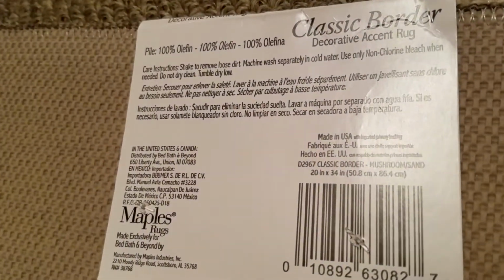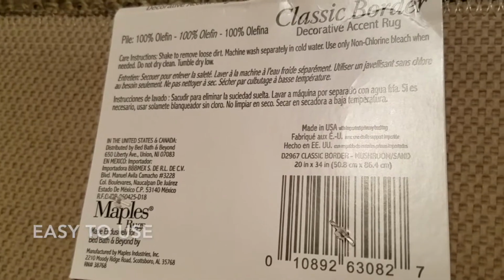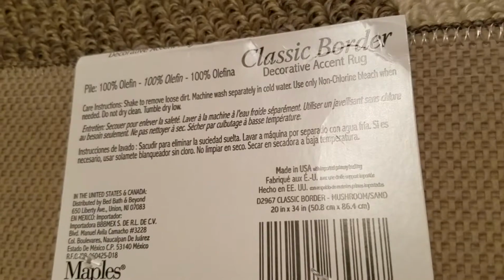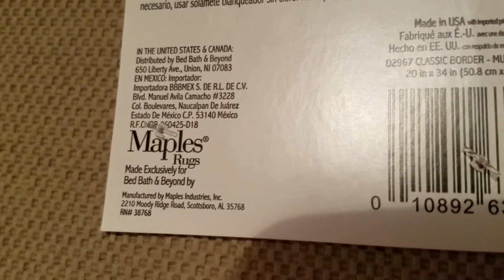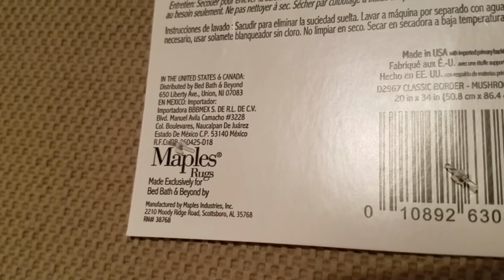So, care instructions: shake to remove loose dirt, machine wash separately in cold water, use only non-chlorine bleach when needed, do not dry clean, and tumble dry low. In the United States and Canada, this is distributed by Bed Bath & Beyond, 650 Liberty Avenue in Union, New Jersey.